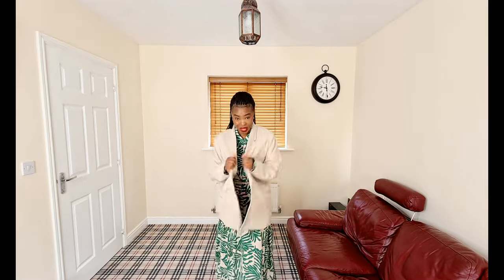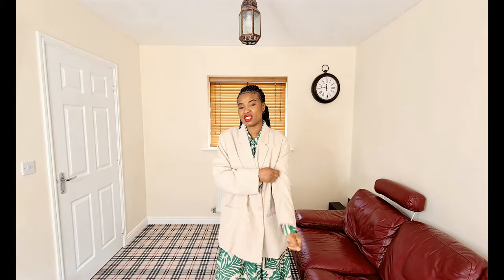See how it looks? Looks nice and oversized, but obviously we're going to be getting it to fit and getting it to stay the way we want it to stay, okay? We can still rock it like this. I will anyway. Trust me, I will, because that's what I love. But some days you just want the sleeves to stay up, okay?